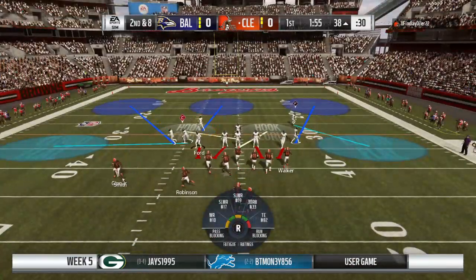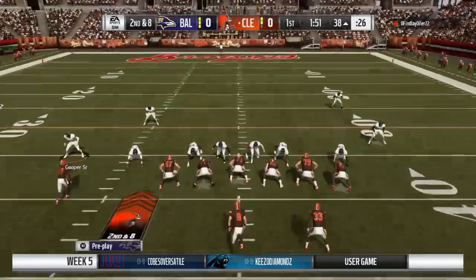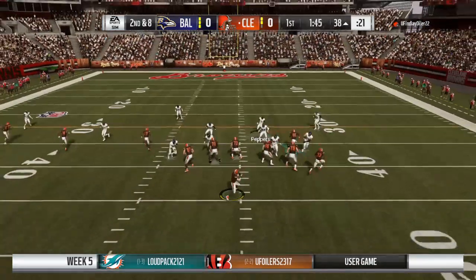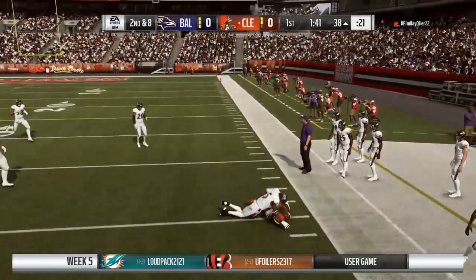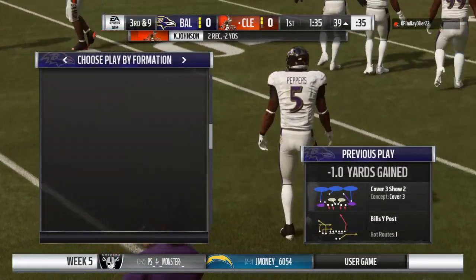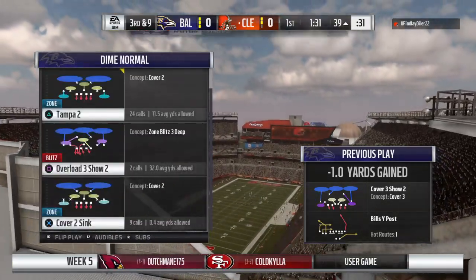Get set. Tight end right. Under. Now Breeze throwing on 2nd down. Underneath for Johnson. And the play goes nowhere. Losing yardage back near the 40 at the 39. It'll be a loss of 1. And just like that, it's 3rd down.